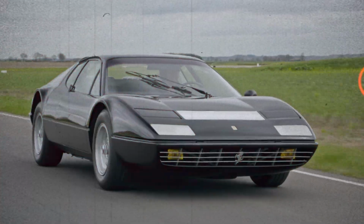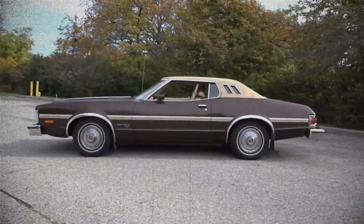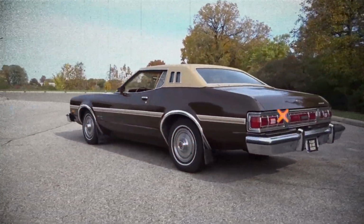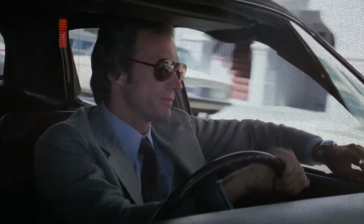Did you know Clint Eastwood's car collection is just as legendary as his Hollywood career? From classic muscle cars to rare European exotics, his garage is packed with rides that scream power, style, and history. But here's something you might not expect.